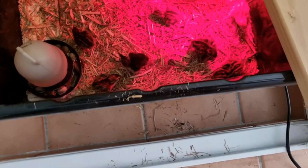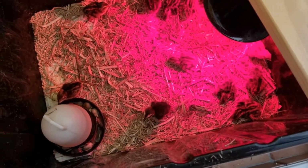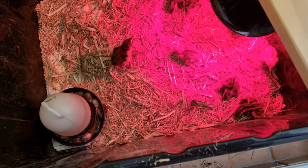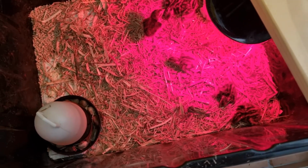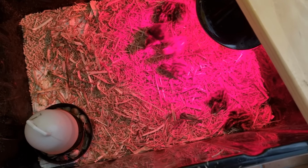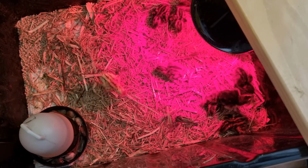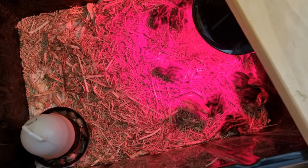Just a quick discussion about that splay leg or slipped tendon issue. It usually results if the bottom is too slippery. Their little toes can't get purchase, and so their legs slide around, and eventually they'll slip tendons, and hence they end up with a splay leg. Now often you can't correct that, and it's a death sentence for the bird, so it's really quite upsetting. And so you do need to take careful measures to make sure the bottoms of the incubator and the brooder have a substrate that lets their toes get a little bit of purchase.